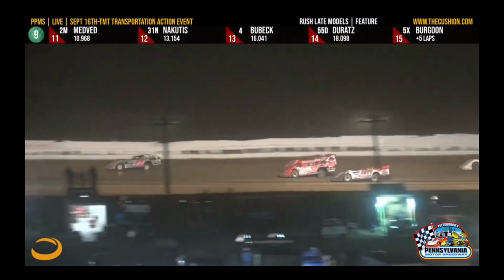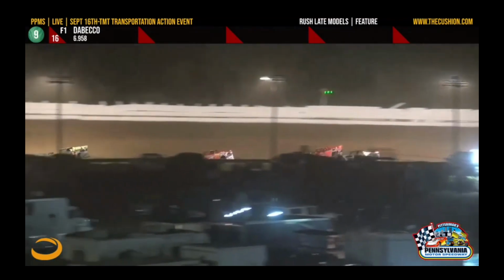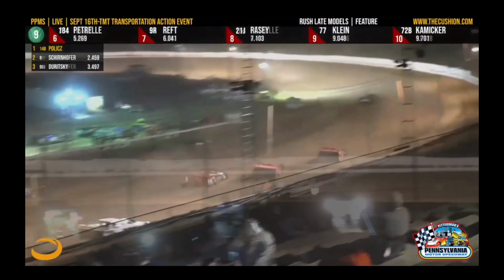There's the high side hammer holding up to his moniker. They're making a meat sandwich out there with Michael Duritsky Jr., the main course, right through the middle. But here comes the high side hammer back to the top side. But what a restart there for Ben Policz.